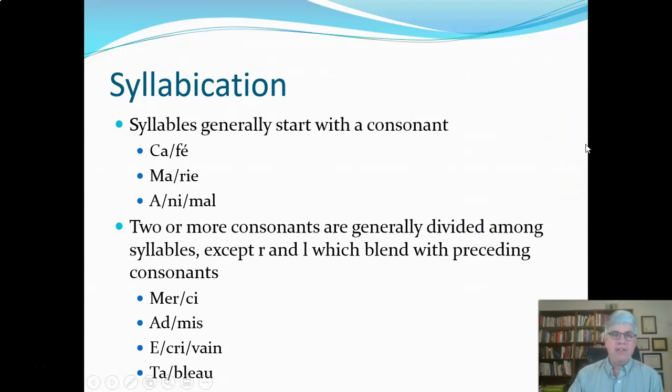So let's start with syllabication. How do we break down words into syllables? In general, syllables generally start with a consonant. So if we take words like café and Marie and animal, now normally they don't have these slashes here, but I put them in to indicate where the syllables are. So it's ca-fé, Ma-rie, a-ni-mal.